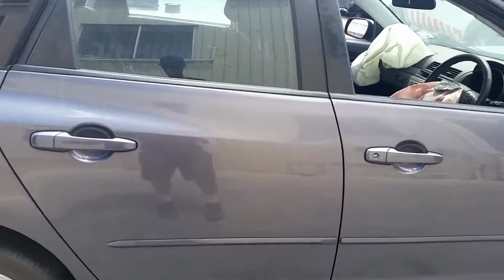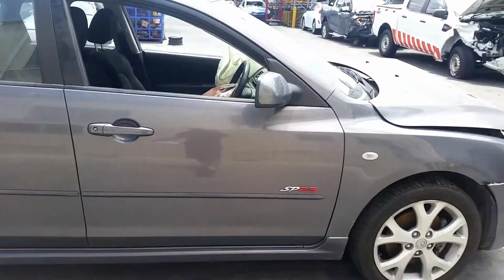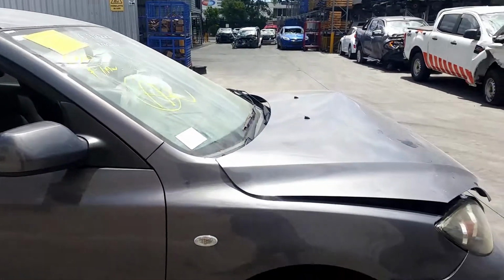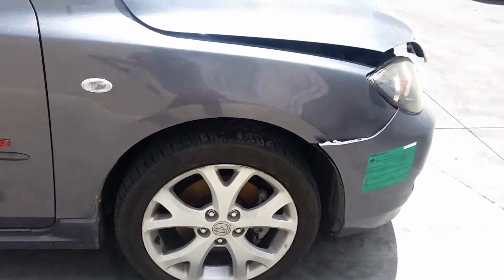Right rear door has a small dent. Right side skirt in good condition. Right front door appears to have no damage. Right power door mirror colour coded. Right front 17-inch factory Y-spoke alloy mag, good tyre.